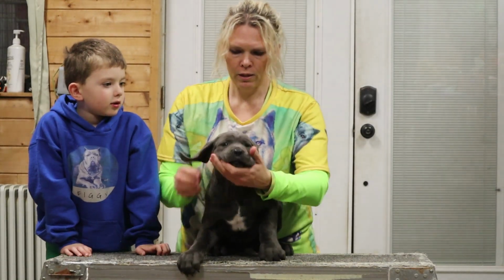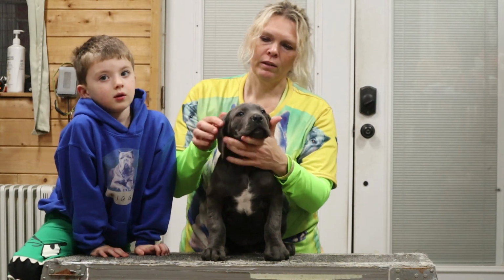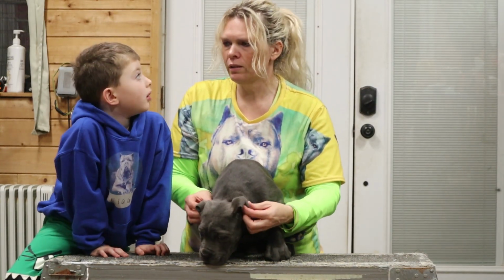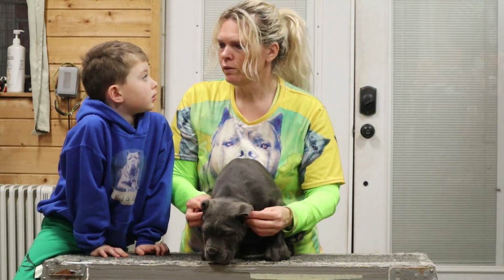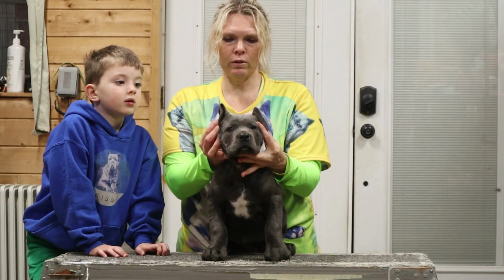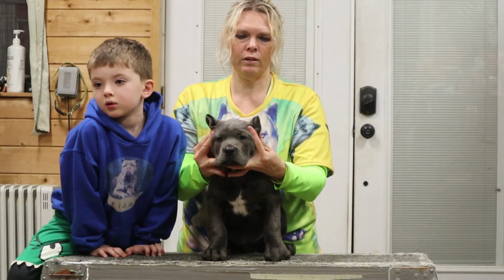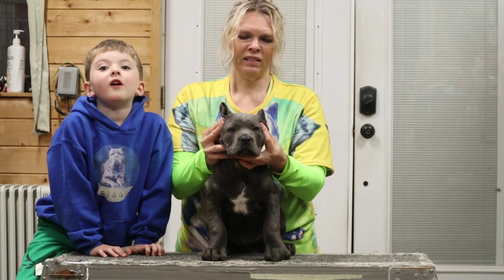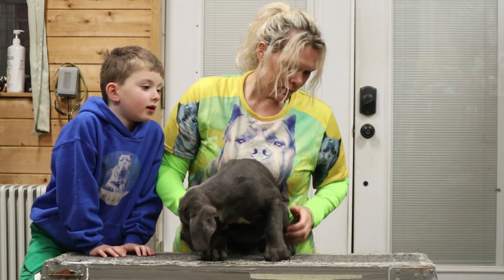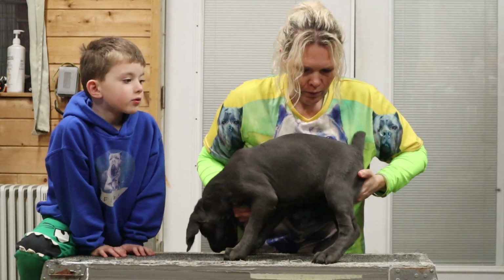This is the blue female. She is solid blue. R litter, yep. There we go, there she is with her little ears done. Well, sort of, kind of, they're not anywhere near even, but it is what it is. This is from the R litter. All right, let's turn you sideways, baby girl. Hold on a second.